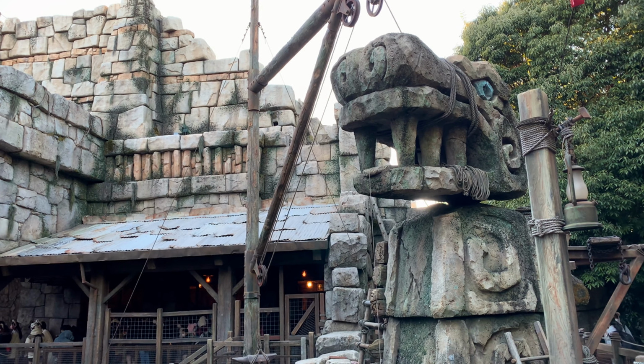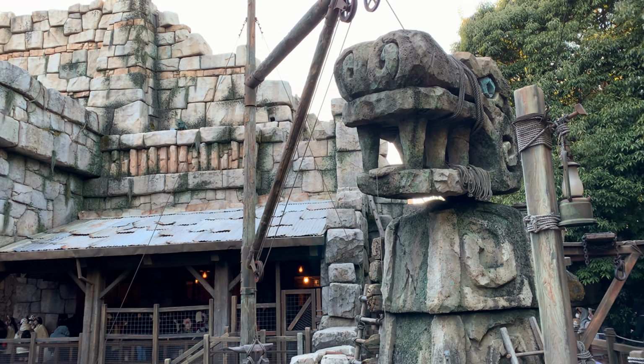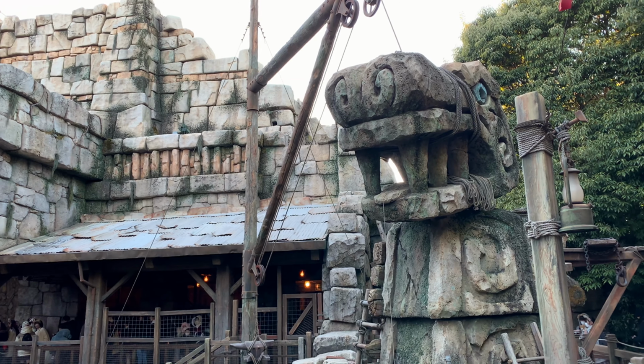Our 7th secret is that this huge sculpture of some kind of reptilian head actually moves around in a way that really sells the idea that it's being hoisted from above.